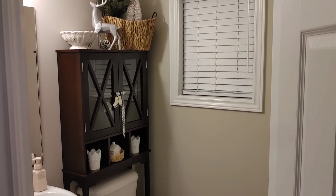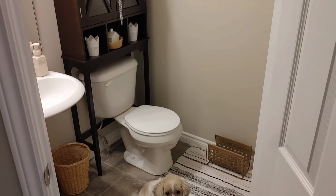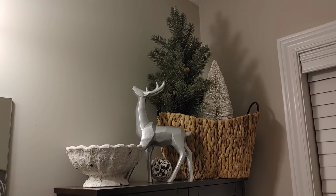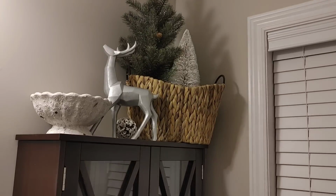As you can see, I do love to decorate in here. I think it ties in really well with the rest of the house just to have a few seasonal touches. There's my helper, of course, but I added a deer up here, a tree, just some neutral winter touches that really warm up the space.